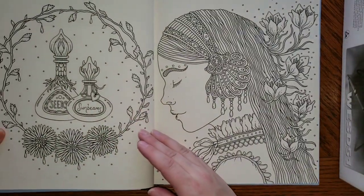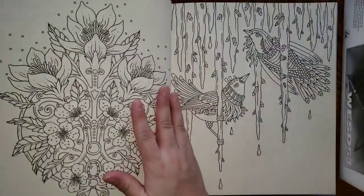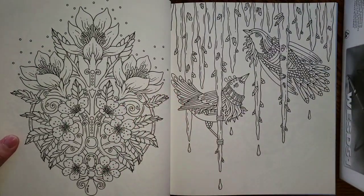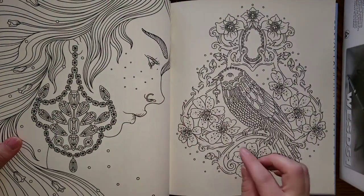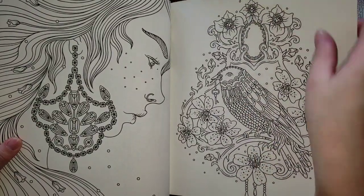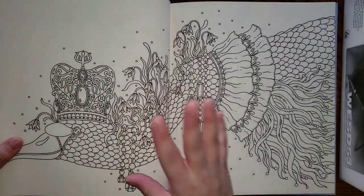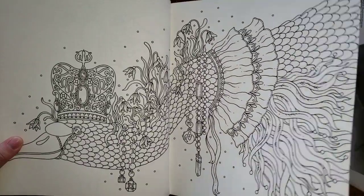So I'll just do a quick little flip through here, for those of you who haven't seen. I just love her. I love the gems and everything, the flowers, the crystals, the little keys and jewelry. Those kinds of glittery jewel type details are just right up my alley. So much fun.